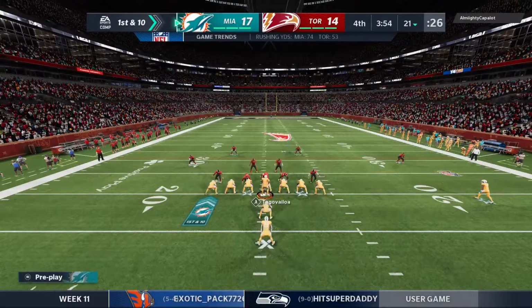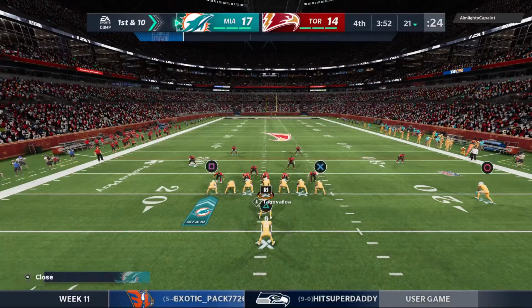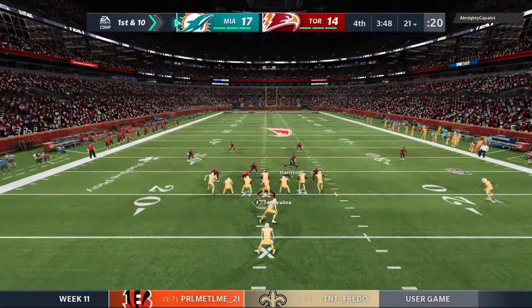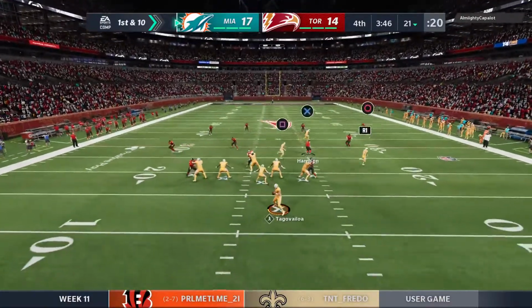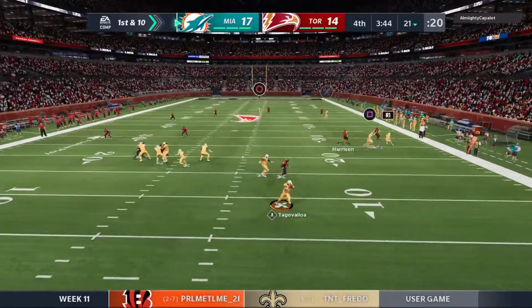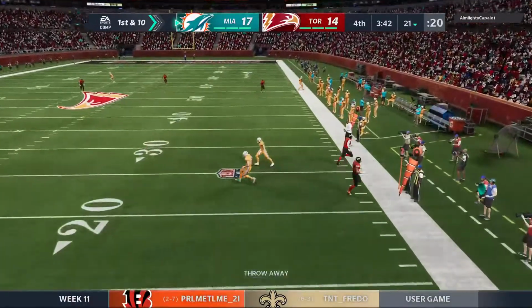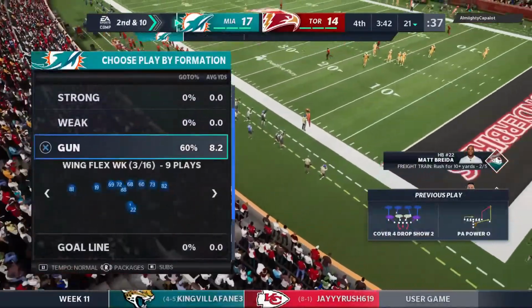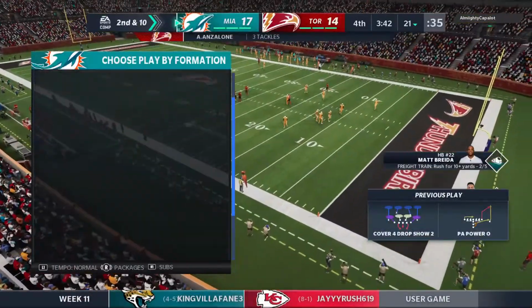Nice way to start the drive. A gain of 12 and a first down. First down. Here's Tagovailoa to throw. And seeing no options, he just tosses this one away incomplete. Now that'll bring up 2nd down.